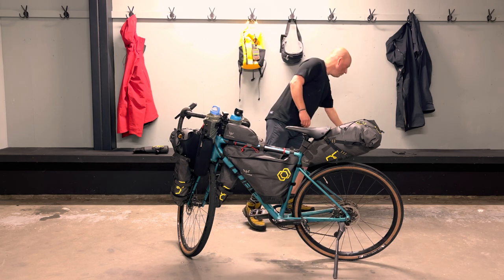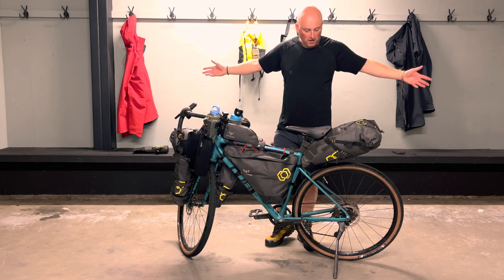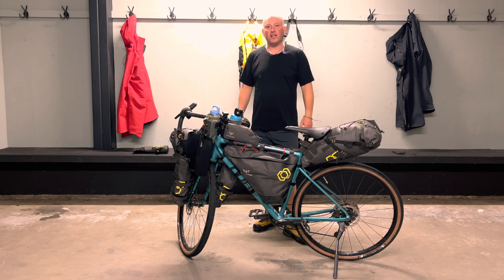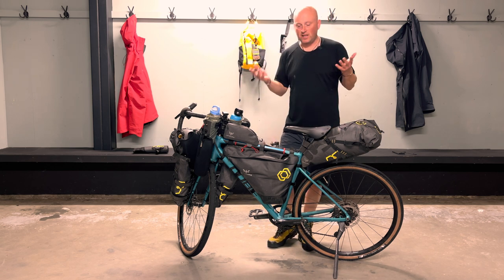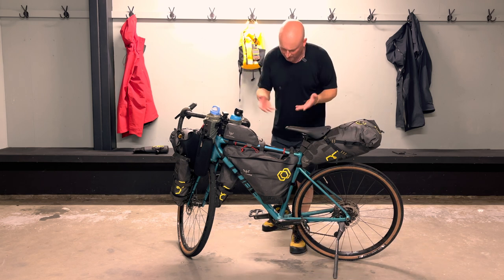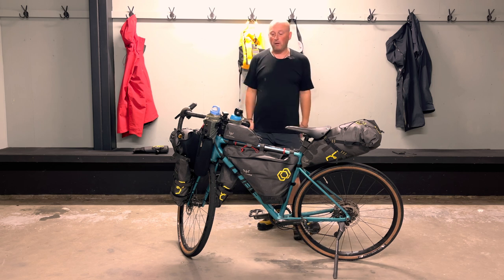Anyway, moving on to our bike and the stuff that we've chosen to take. I guess the most obvious piece of kit that we could start with is in fact the bike itself. It's a Cube New Road EX. It's a gravel bike and it's blue, if you can see it amongst all the other stuff. Actually, it's a dirty blue at the moment, but anyway.